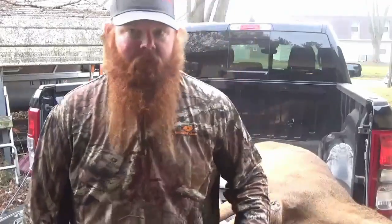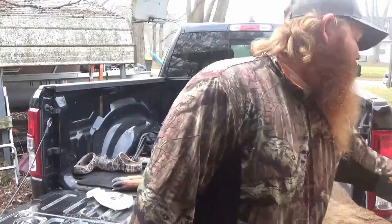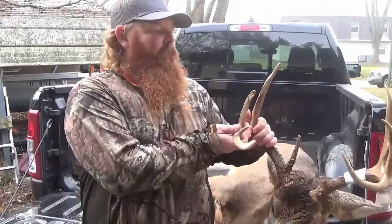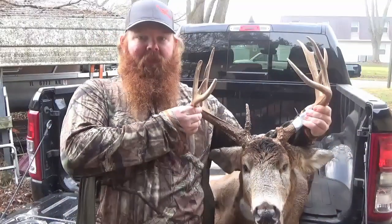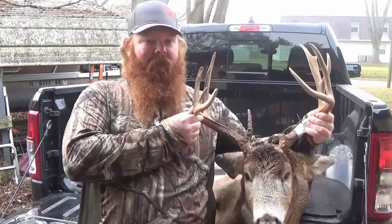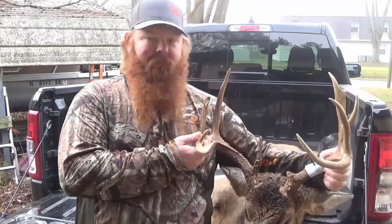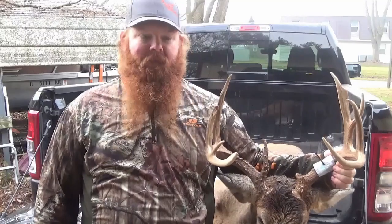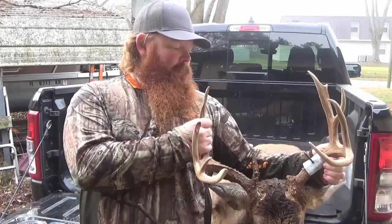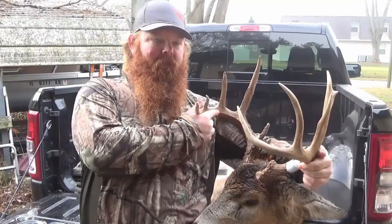All right, guys. As you can see, we made it back to the house. Got the buck in the truck, in the wagon. Already starting to stiffen up. Again, I cannot be more proud of this. You can see I got my tag on, the leg tag's on too, so nobody get upset. He was tagged before I ever really put hands on him. As it should be. He was fully legal.